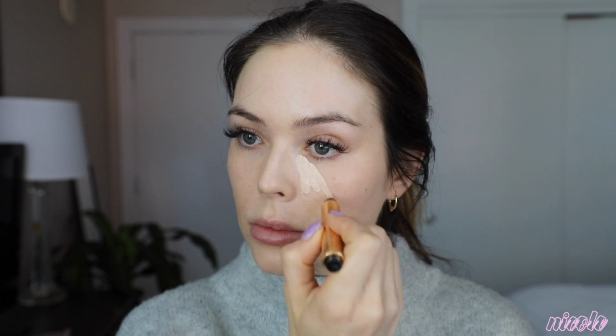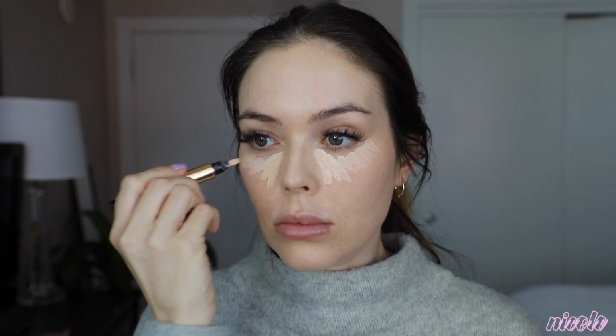I have been reaching for this YSL Beauty Touche Eclat pen, which is a highlighting pen. It doesn't really have any kind of coverage in it, it just brightens. So I have been using this underneath my eyes and in any areas that I feel like could use a little bit. I don't necessarily set underneath my eyes every single day.